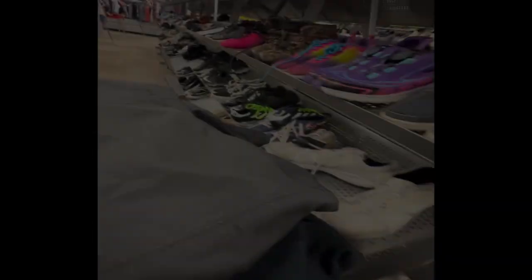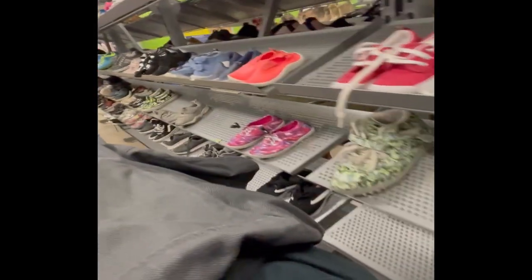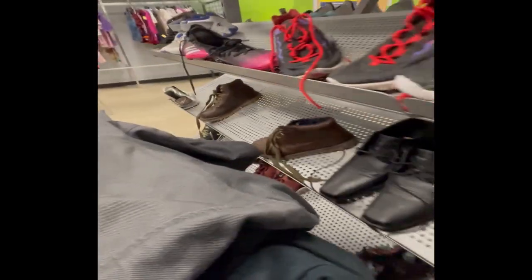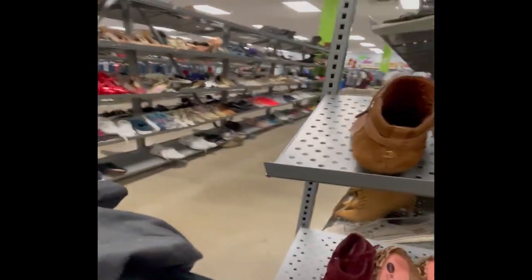All right, this last part, I'm just going to walk around the shoe section because I can see everybody getting really nice shoes, and I can never find really good shoes ever. And they're always so expensive whenever I go try to find them. But if you see anything, it'd be cool if you pointed it out. I know my camera works not the best. I'll try to do better in the future.